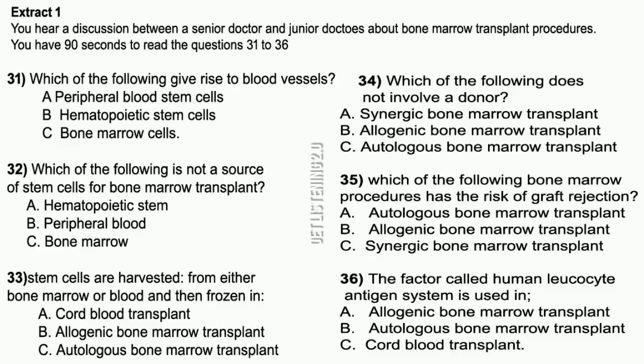The disadvantage is the risk of graft rejection that may require lifelong use of immunity-suppressing agents. Allogeneic transplant is most often used to treat certain types of leukemia, lymphomas, and other bone marrow disorders such as myelodysplasia. A number of factors play a role in how the immune system knows the difference between self and non-self. The most important factor that is used in allogeneic transplants is called the human leukocyte antigen system.